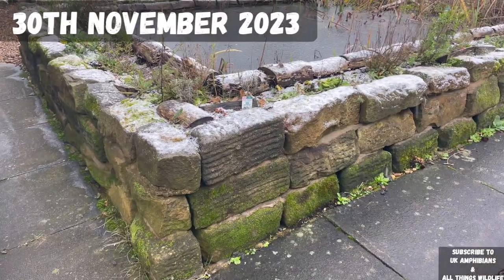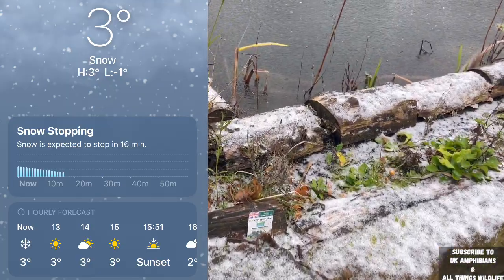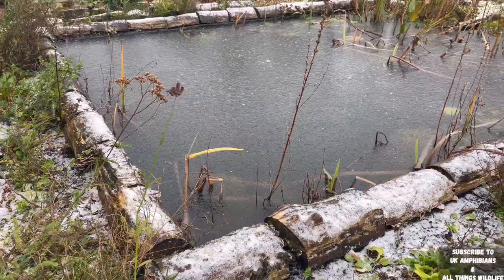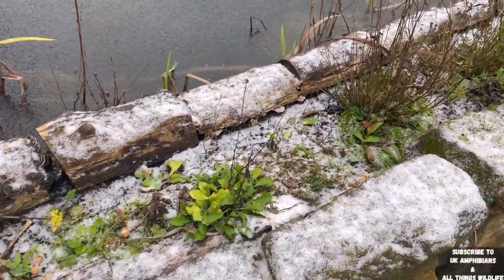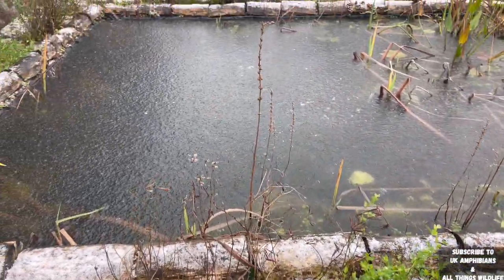It's the 30th of November 2023, and as you can see, winter weather is starting to come. It's 3 degrees outside and it's starting to snow today. So hopefully all our amphibians are tucked up inside our Hibernaculum here.